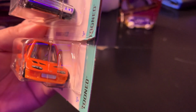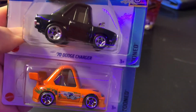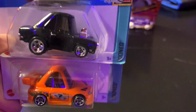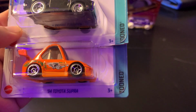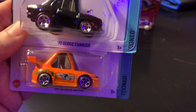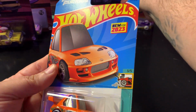You can see they're kind of cartoonish. The wheels on the bottom are tiny. I just like the 70 Charger much better. They did that much better than the Toyota Supra. But like I said, I love them both. They're both great castings, both great cars. So they're the tunes.